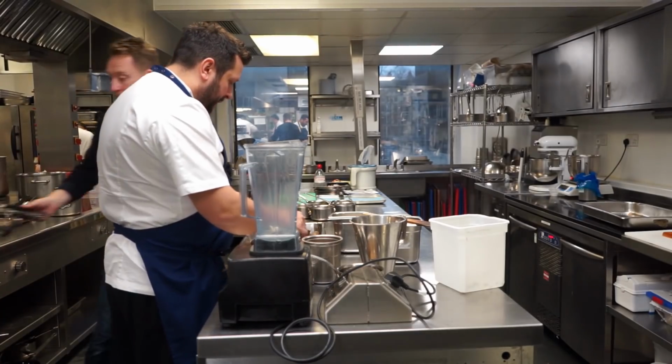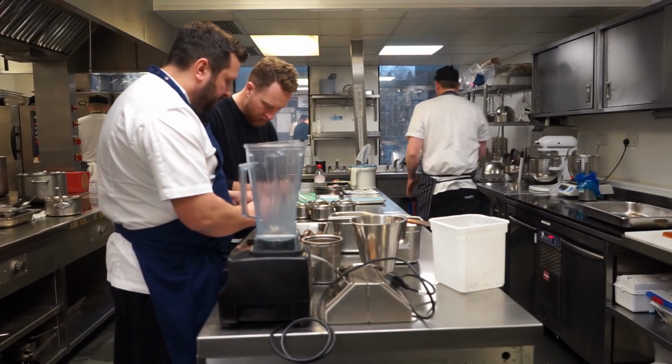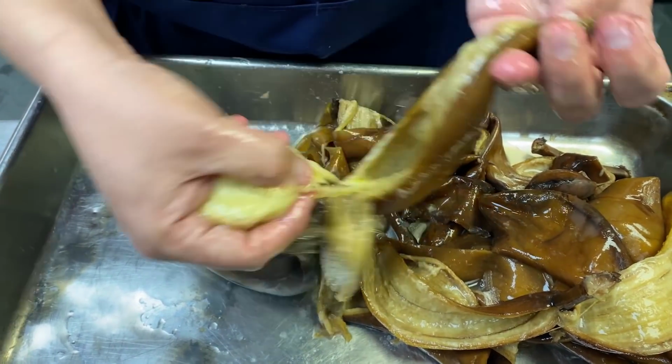Okay, first job. Peel up the black bananas. Have you put these in the freezer? Yeah, so essentially what we've done is just wait until they go black, and then we freeze them and then defrost them. And what you get is super soft, really tasty bananas.